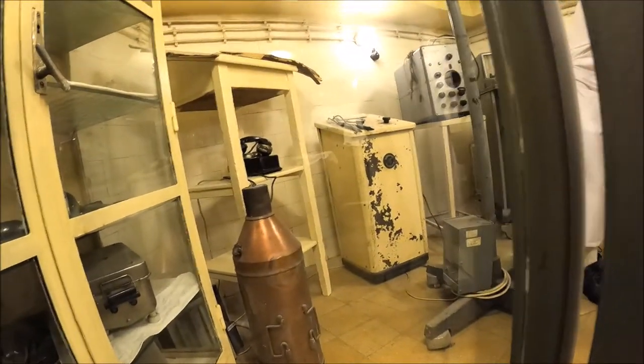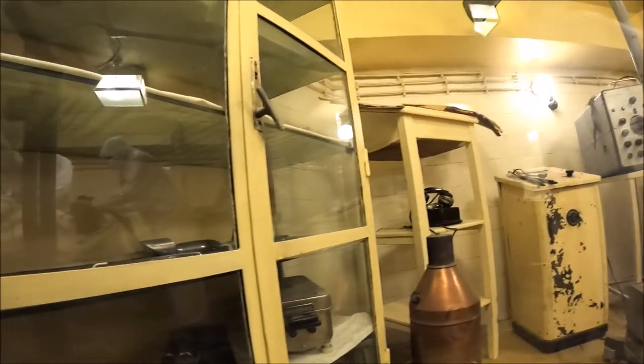Did they get all the equipment from the hospital? Did they get all the equipment from the St. John's Hospital? Yeah. And after it was closed, they brought them back. And when it became a museum, we brought them back to the St. John's Hospital. Yeah.